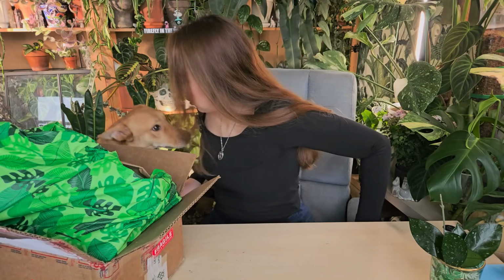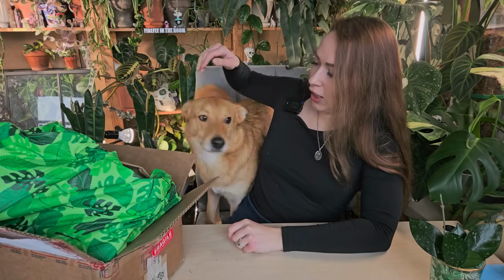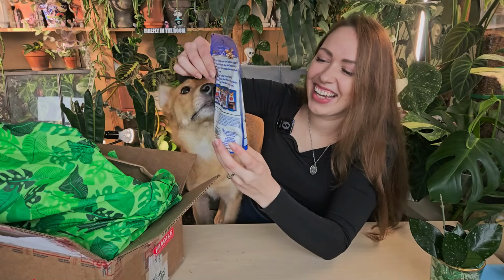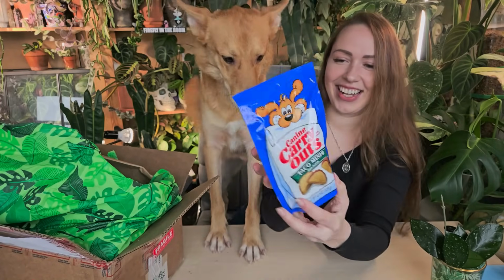Okay, I see treats, so let's probably bring Baloo and then we'll move on to me. Obviously, first things first. Okay, we have little superstar ready for business. Say hello to baby Baloo. Oh, smells delicious. Look at this, Taco Minis beef flavor. Okay, you are ready, huh?